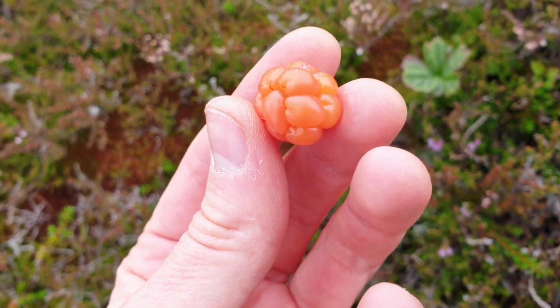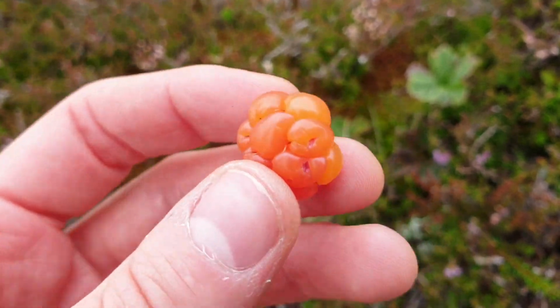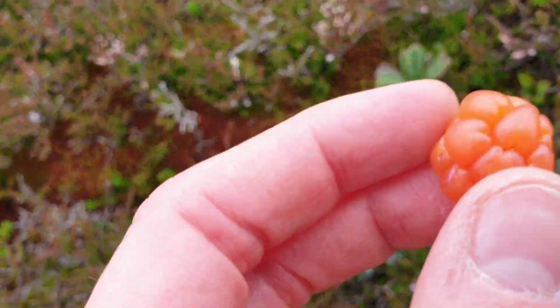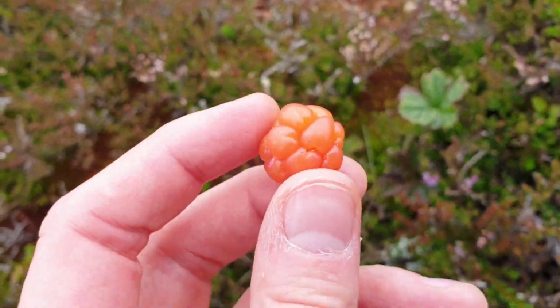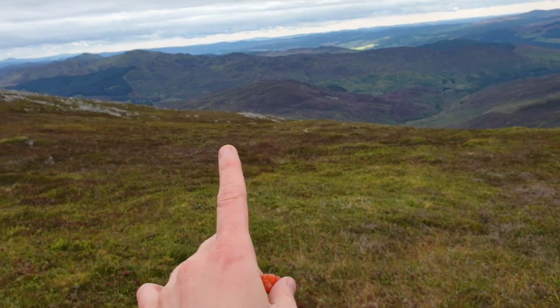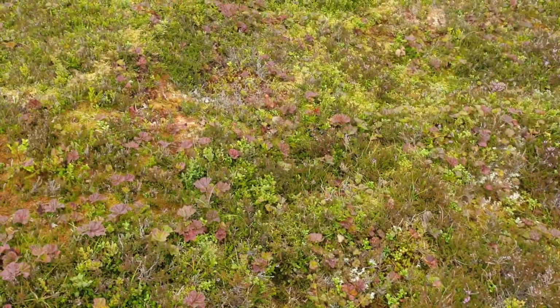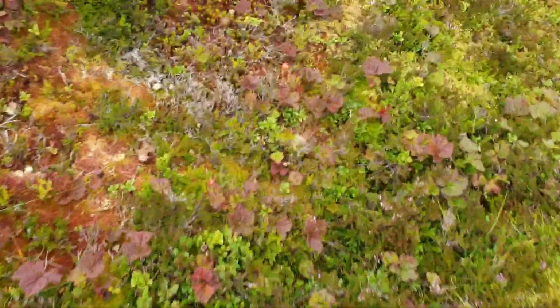Now, how to describe the taste if you've never had them? They're a little bit boozy. They taste like mulled wine. Mulled wine, basically. Yeah. It's the 31st of August today, and the ones we saw down there, they're already finished. The leaves have gone brown. But these ones up here, they're just about ripening.